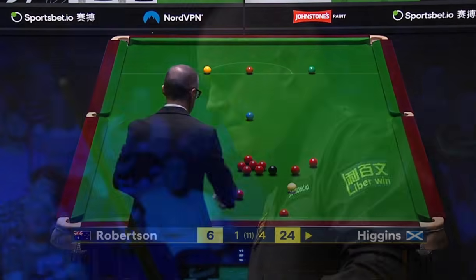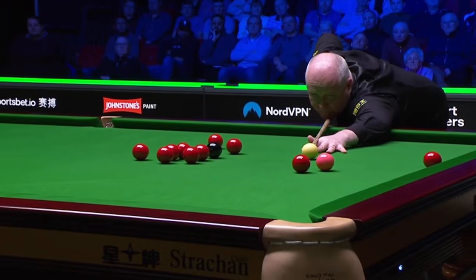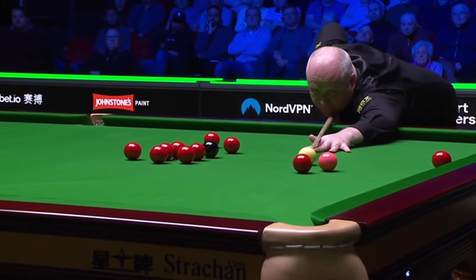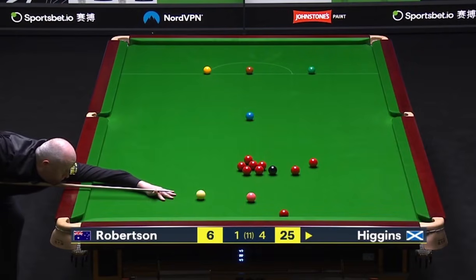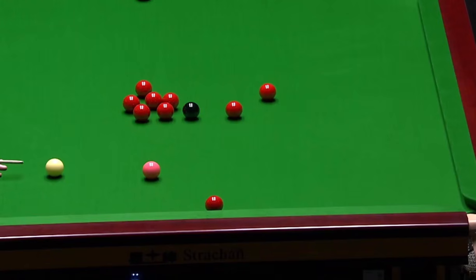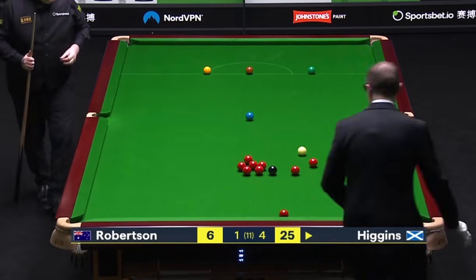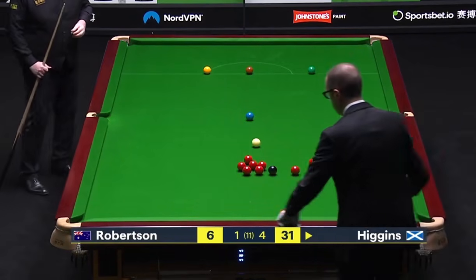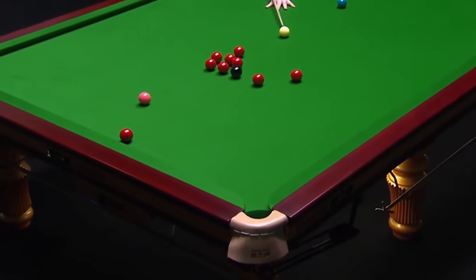Yeah, of course, if he does win this match, Higgins will be through to a 155th ranking event quarter-final. He's reached at least the last 8 in events, and of course, many times he's gone further. He's probably beaten me in 30 of them. There's the Welsh Open, the World Open still to come. Can still get in that tournament.